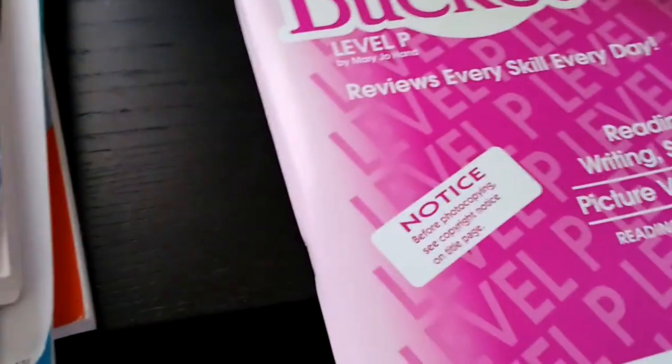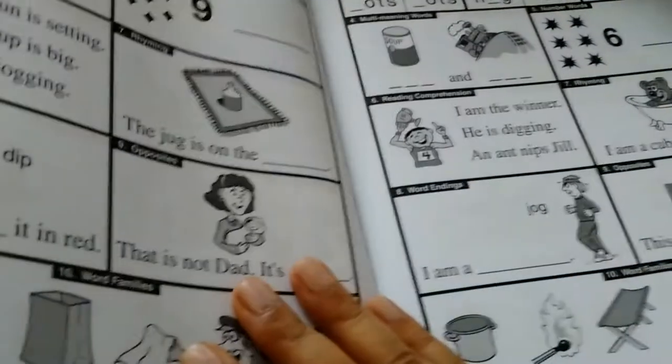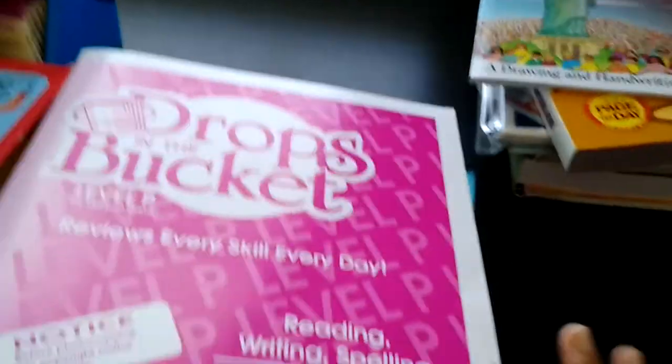And then we have this. It's reading, writing. This is too easy. I will use this with my kindergartner. So that's for my first grader.